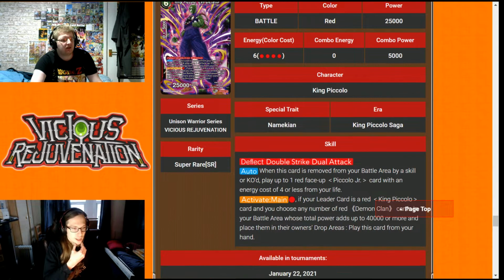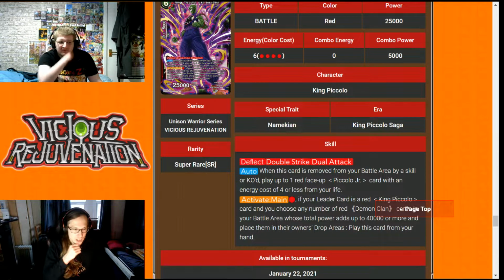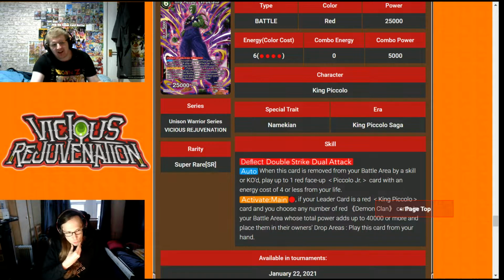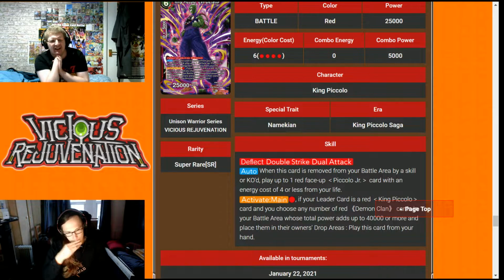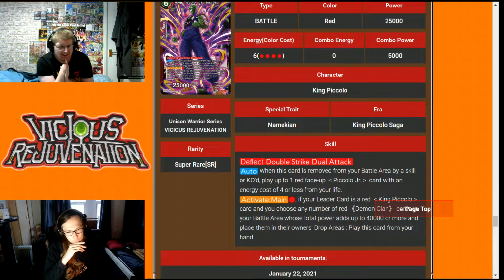Activate main, you can pay 1 red. If your leader card is a red King Piccolo card, so it needs to be this specific leader, and you choose any number of red Demon Clan cards in your battle area with a total power of 40,000 or more, it's kind of like Successor. Place them in their owner's drop area. Play this card from your hand. Whoa boy! You can drop it for 1. You can do this for 1 card. On paper, you're like, oh, that does seem quite annoying. But then you realise you can do this for 1. It's a 1 for 1.